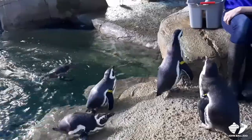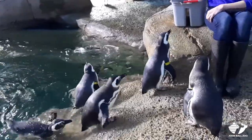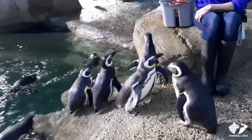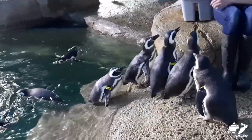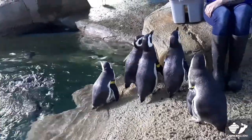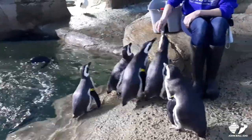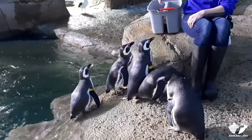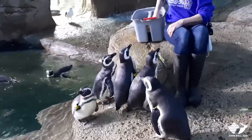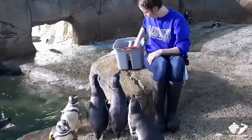So we feed four kinds of fish here at the zoo. That way it gives them a variety of tastes. It also gives them a variety of different nutritional factors that each type of fish has and just keeps it interesting. They definitely will pick their favorite kind of fish. It's not necessarily a favorite across the whole flock. It depends on the bird.